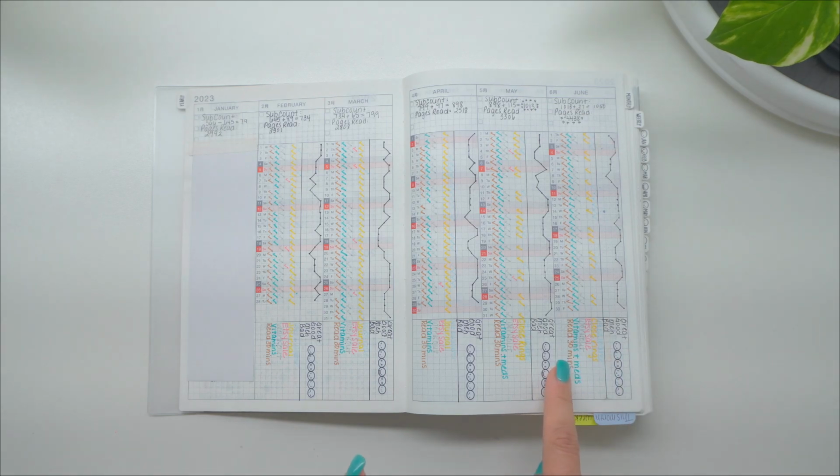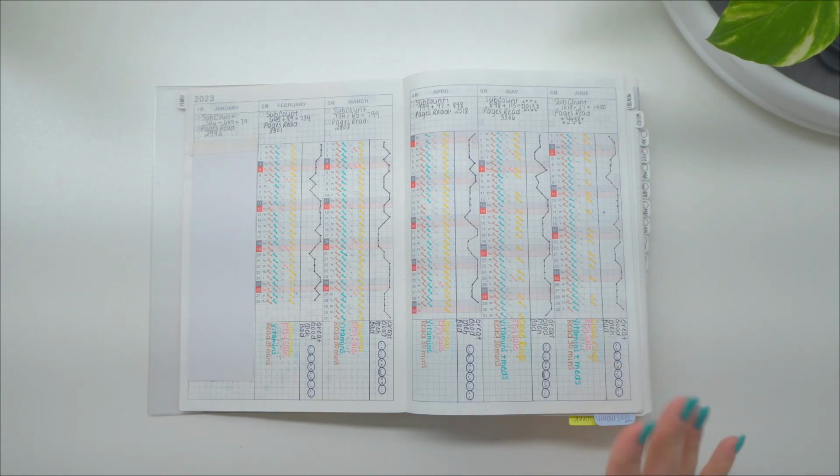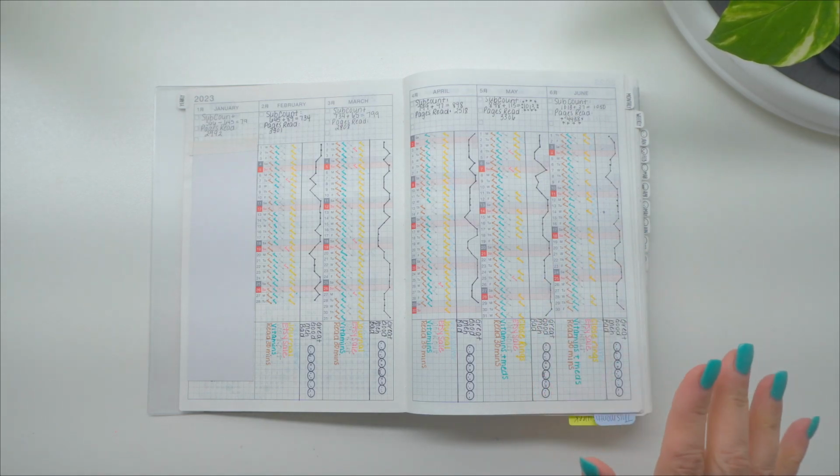We have read 30 minutes in brown, vitamins and meds in that teal color, workout is in gray, Etsy sale is pink, closing my rings is in yellow, and then 64-ounce water is in the blue. But that's the habits that I track. So looking at this, my habits for my reading and my vitamins, I get every single day.